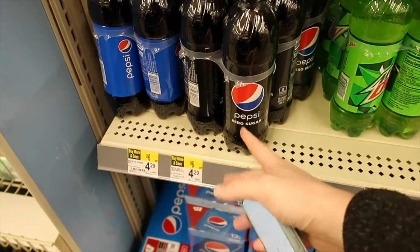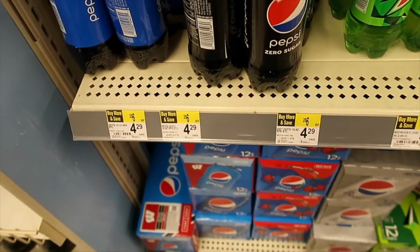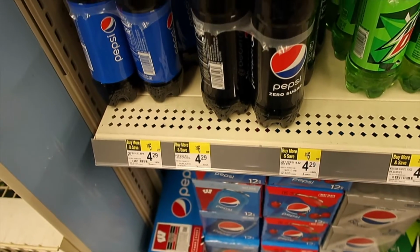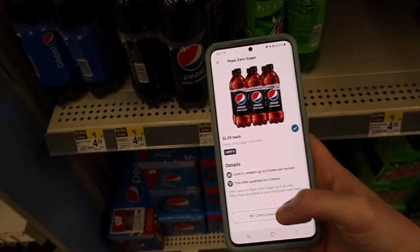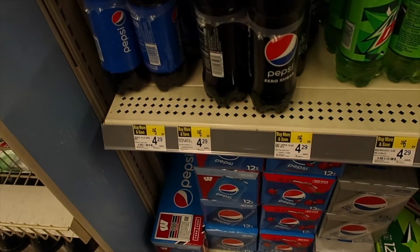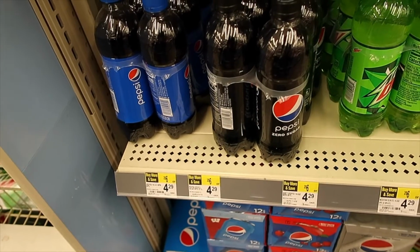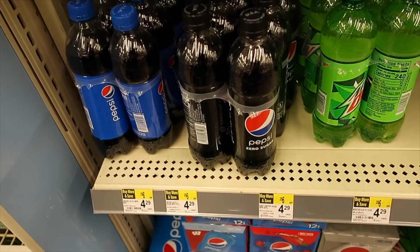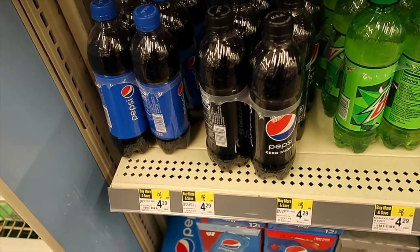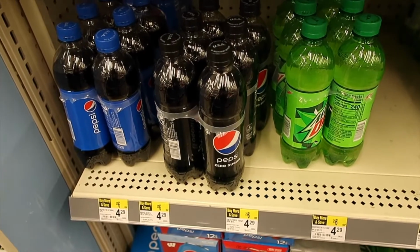Okay, so here is a deal for the 6-pack of Pepsi Zero. So they are 2 for $6, and there is currently a $1.25 rebate back. So you guys will end up getting $2.50 back. So it comes out to be $3.50, or $1.75 a pack, or just 29 cents a bottle, which is a great deal.